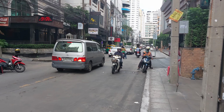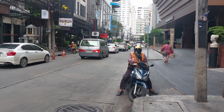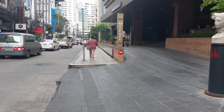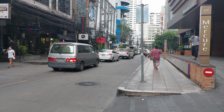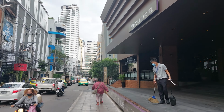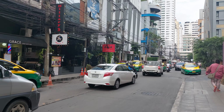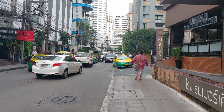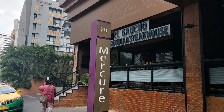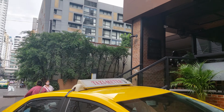Motorbike taxi, you wanna go by motorbike taxi, in the orange there, cheaper than a regular taxi. Sometimes you're in a rush, you wanna ride that one, or you take the train, cheaper. We got the Mercury Hotel here. Got the Argentinian steakhouse. They're everywhere.